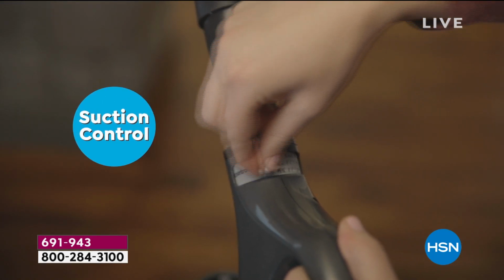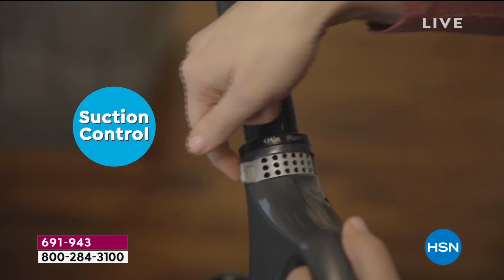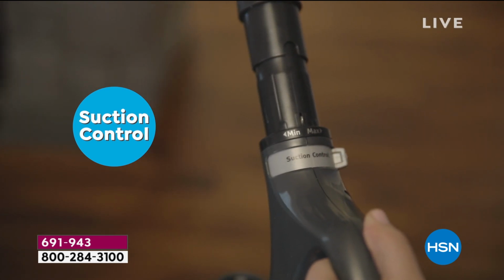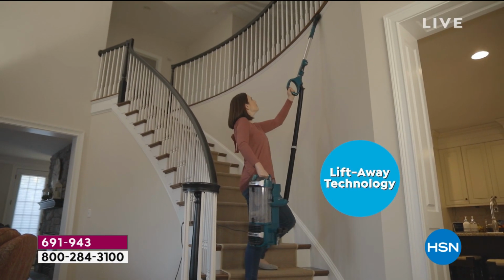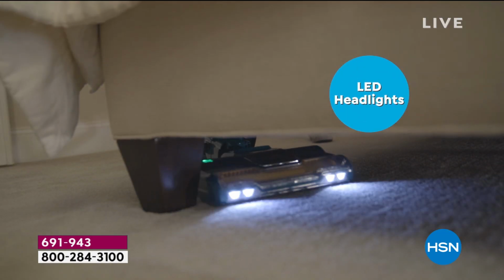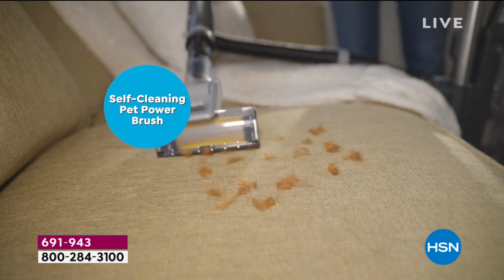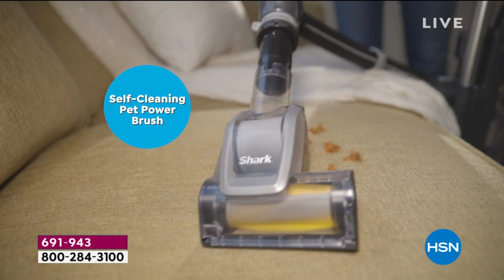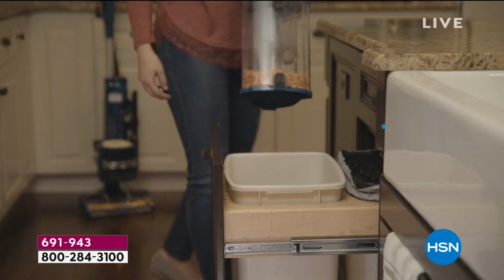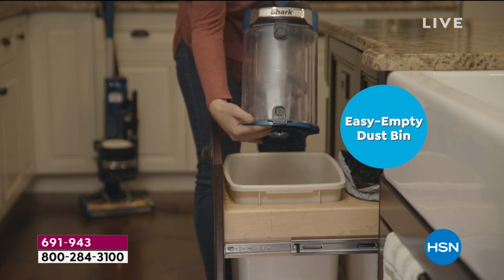Let me show you real fast, Carol, about how we have that wonderful low profile. You've got great swivel technology too. Plus, underneath the bed, what really helps are those LED headlights, because you're not going to get on your hands and knees and look to see where the mess is. All right, here you go. You saw how you could get down low. It's in the video, but we're going to come back live, Carol, and we're going to do that for you here too as well.